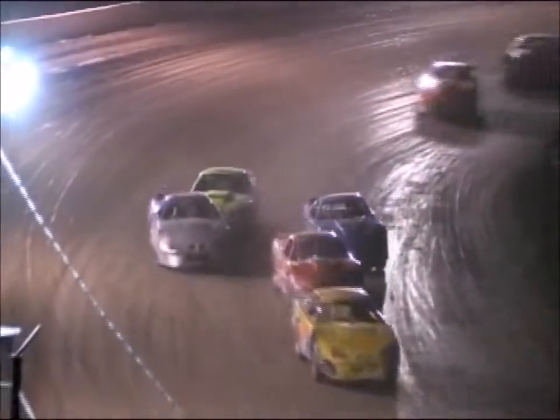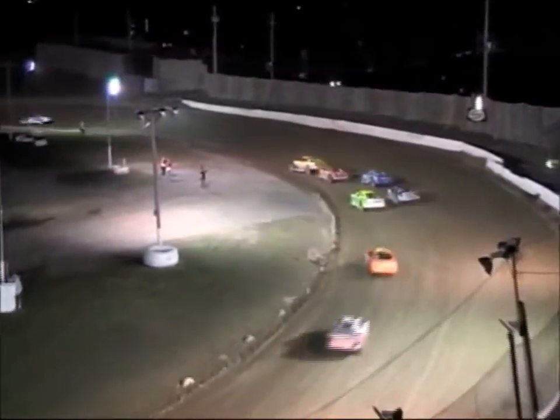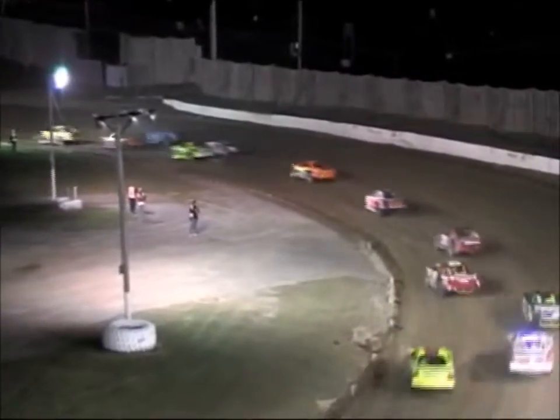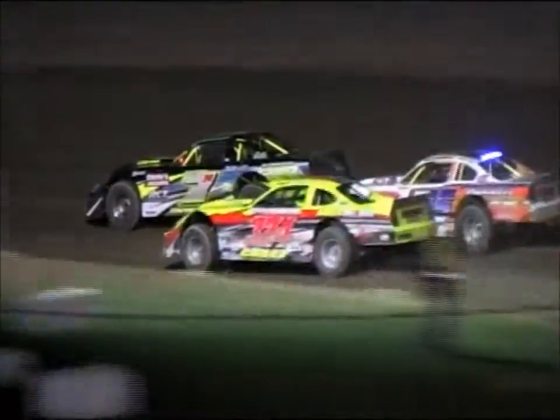Out of turn 4 they come, and Broderson opens it back up one more time. The top 3 have pulled away from 4th place Kenny Gates. Gates is more than a straightaway back in the 4th position, and Tommy Denton runs in the 5th spot in that picture-perfect number 94. 6 laps down, 24 to go, according to the Recovery Room Sports Squirrel lap counter. The leaders are coming through turn number 4 right now to click off one more lap.